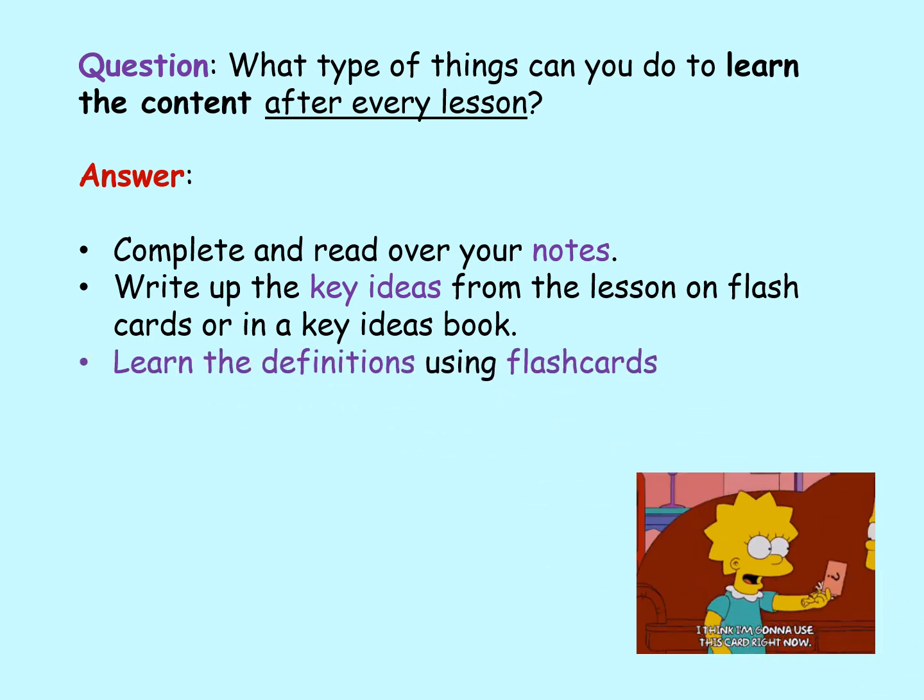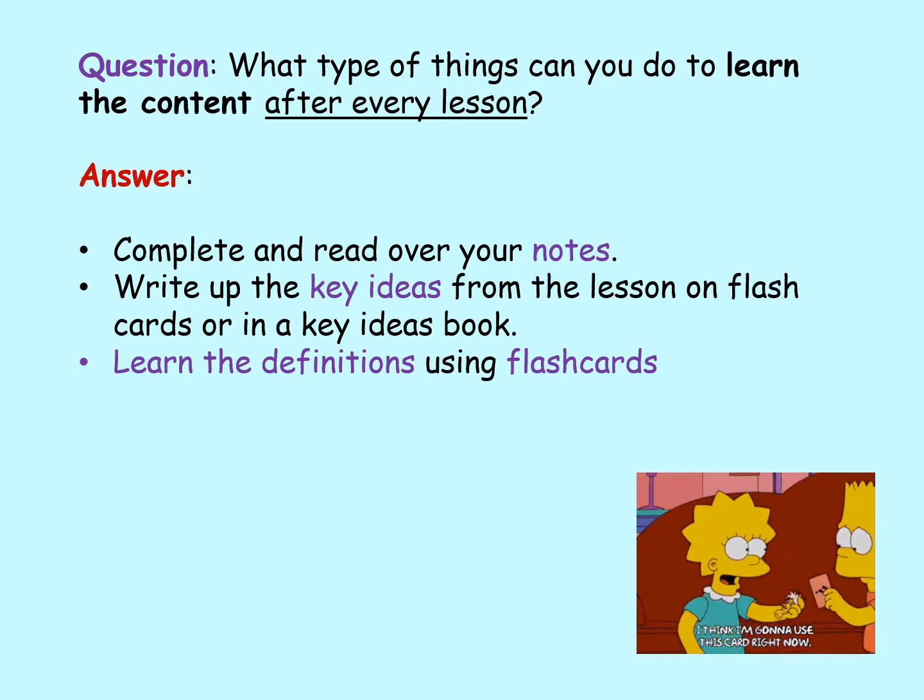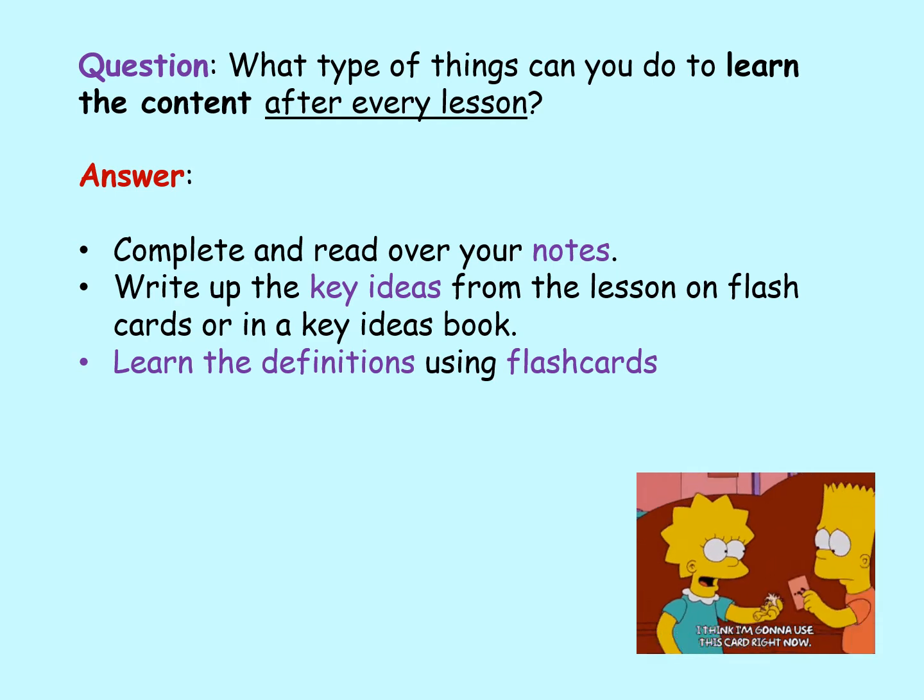Learn the definitions using flashcards. Definitions are important. They're the key terms that you need to know and understand. Learning the definition is often the first step to understanding. Sometimes you'll be asked for those definitions in the exam, either directly, but more likely indirectly. So knowing your definitions is crucial.